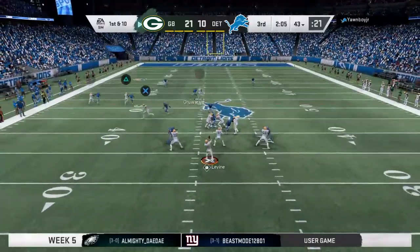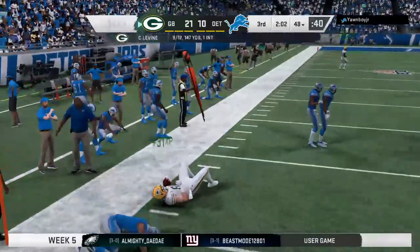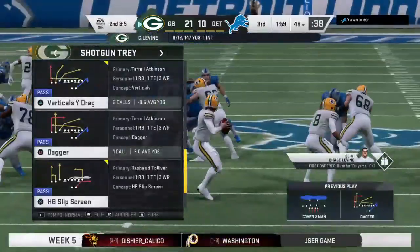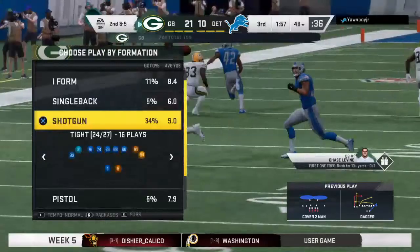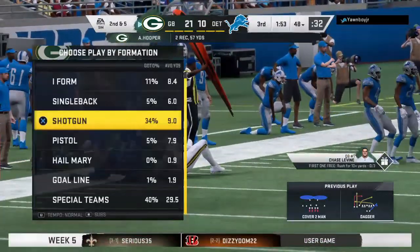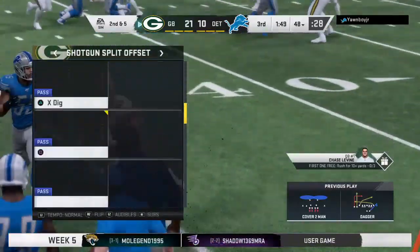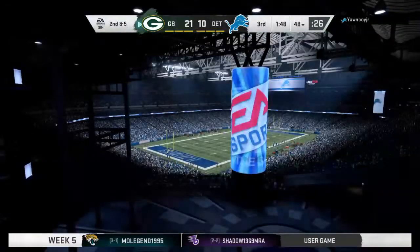On 1st and 10, Levine. And finding the tight end, Hooper. Call that a gain of 5 as the clock ticks inside of 2 minutes to go now in the third. Well, they're unable to convert that into much, but it's never a bad idea to try to get the ball into a tight end of his caliber's hands and see what kind of disruption he can cause.